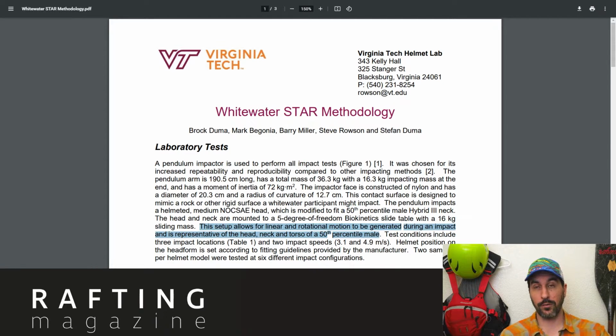This is really important because the 50th percentile male is kind of a standard in automotive testing for quite a long time. And we're going to talk about this in a little bit, but I can tell you that I am much bigger than a 50th percentile male, so my numbers for this are going to be very different. And, you know, everybody's body is a spectrum. So let's dive into that in a bit and define what a 50th percentile male is later, because I just want to go through the testing and show you what their results are based on this archetype of a certain body type.